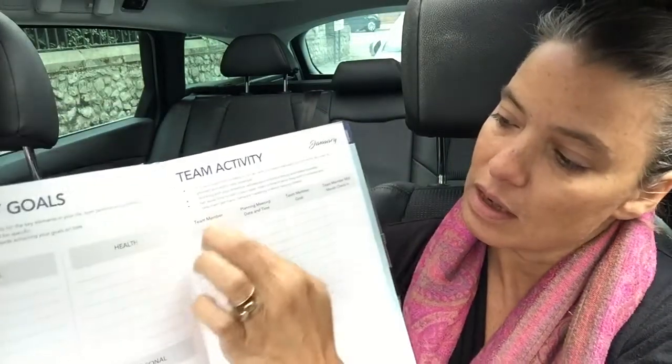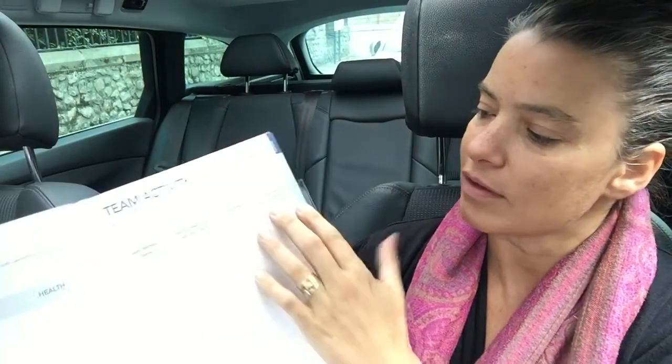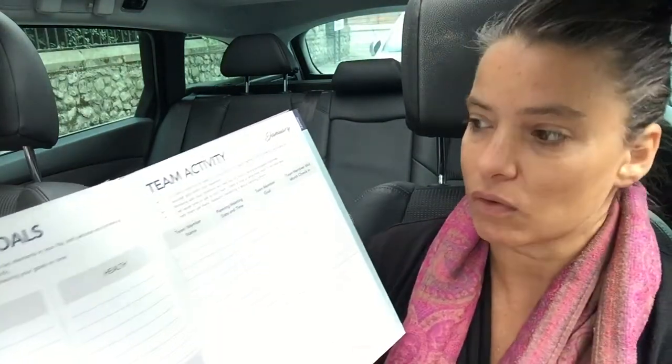So you can put in the team member name, the plan, the date, what the goal is that you want to get out of that event or that meeting, or what you want to get from that person. And then they've got a mid-month check-in, or a follow-up basically. So this is where you can keep track of keeping in touch with your existing team, whether it's your downline or your upline.